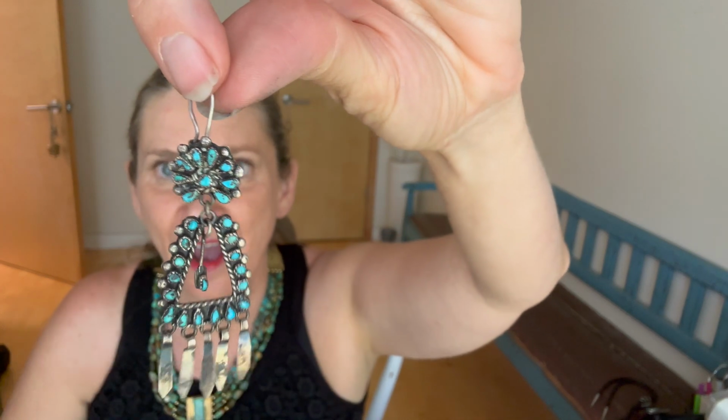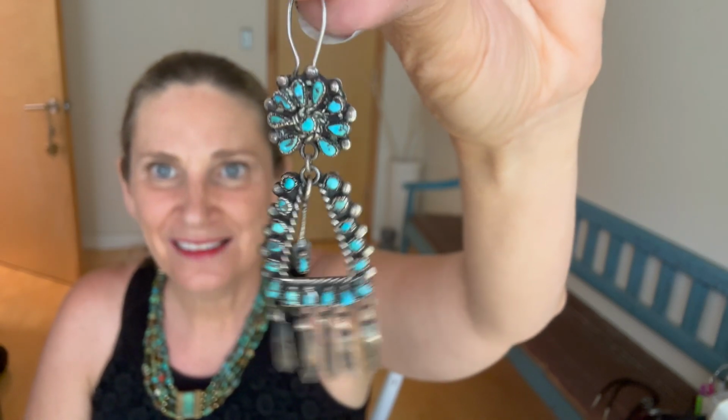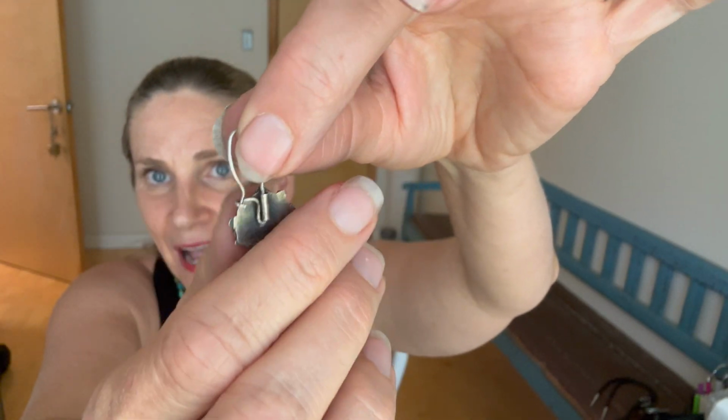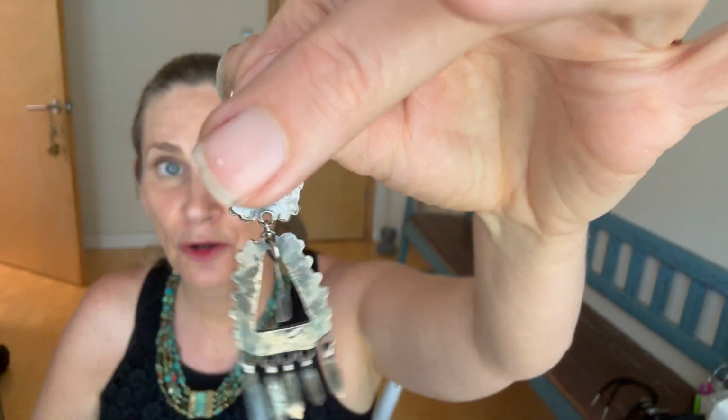What I want to show you about these is how complex they are. All of the little findings are handmade. There you go. You can see. Look at the little center dangle in the triangle. And also, I want you to notice the back here. Look at how this wire is set into its own little holder, and notice how it is articulated to give this earring so much movement. I'm not gonna put them on just because it'll take me a long time, and I know you've been sitting there patiently for a really long time, but look how pretty those are.